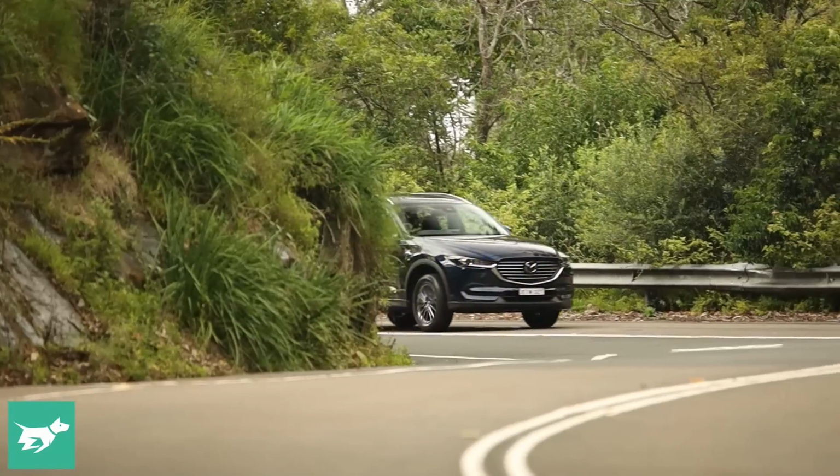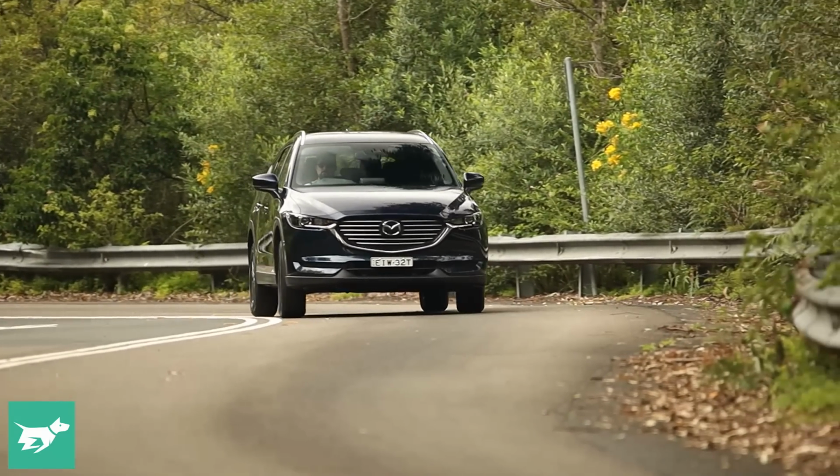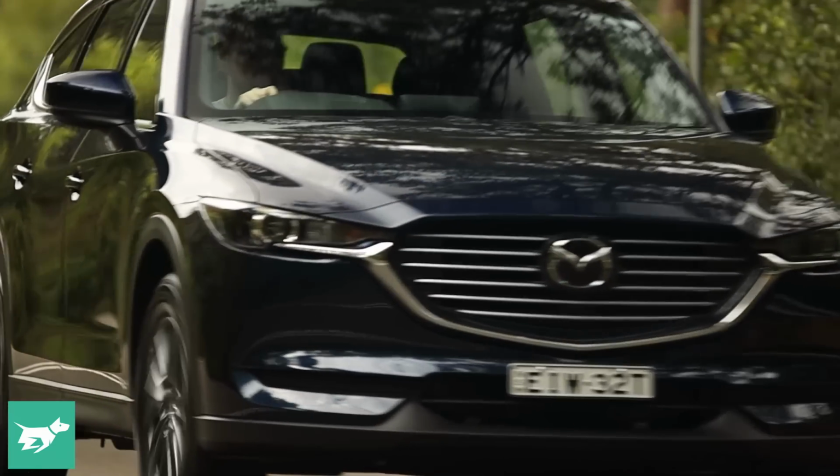The ride and handling is very CX-5-esque. You just feel like you're driving a CX-5 with a big rear end tacked onto it, which is exactly how it is with the CX-8. It's a little different to the CX-9, even though they share a platform. There are fundamental differences in the car's setup, particularly because it's quite a lot narrower.